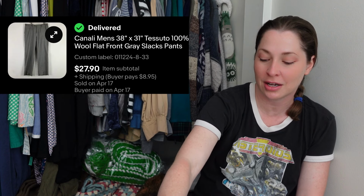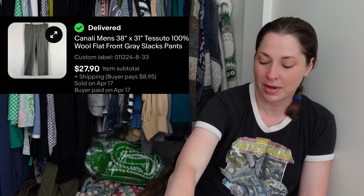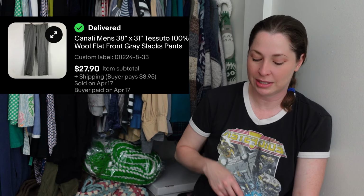So most modern Canali, it will have what kind of style it is somewhere in the tag, normally on the material tag, so it does make it easier to list them.